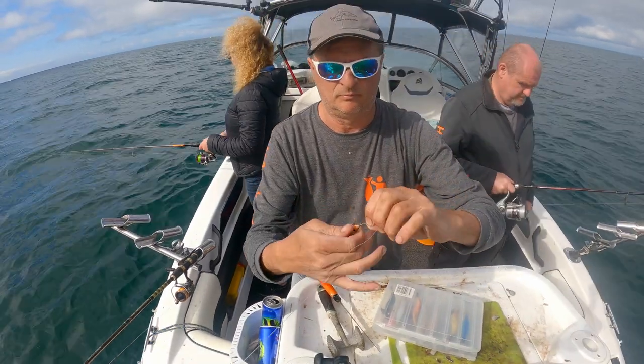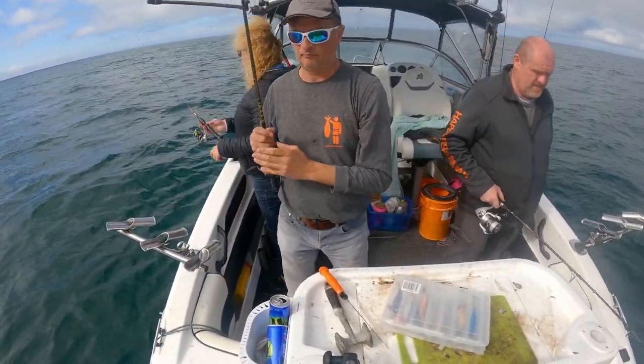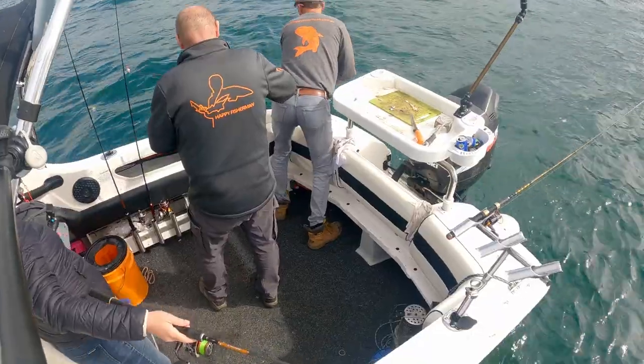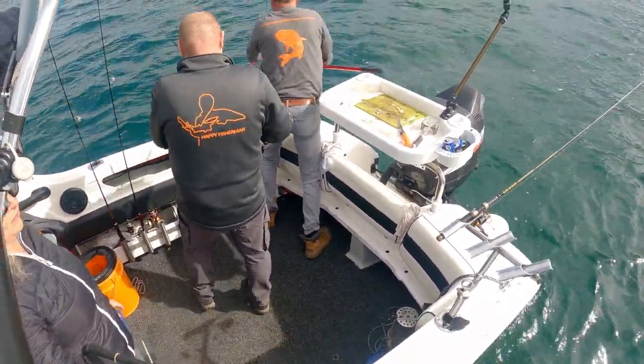As we got there, Jerry and Mima were using the standard solid black jig and a sapphire white jig, while I was doing experiments with different colors. Not long, Jerry was on. The solid black jig proved once again successful.